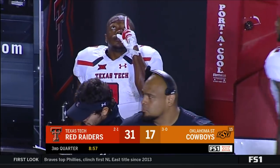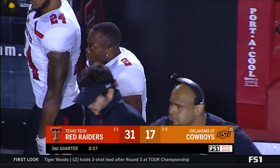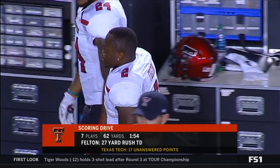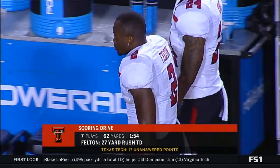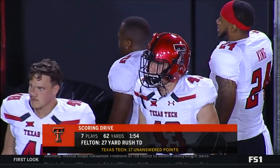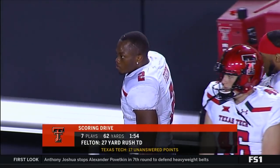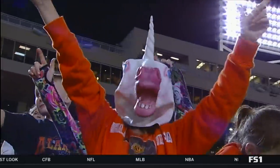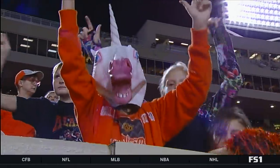DeMarcus Felton now has 3 touchdowns on the season as the Red Raiders go 7 plays, 62 yards, did it under 2 minutes. Felton clapped it off. And now Cliff Kingsbury's Red Raiders have racked up 17 unanswered points here. They've got themselves a 2-touchdown lead.